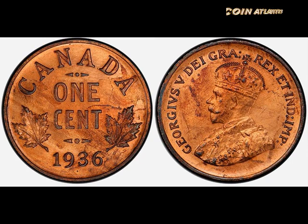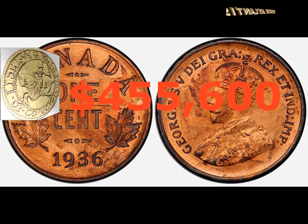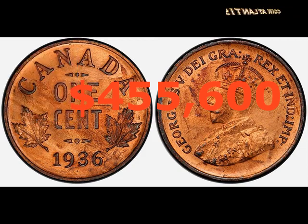The final two digits refer to the quality of the striking. 63, for example, means the coin was well struck, with moderate marks. The higher the number, the better the quality. This specific coin of grade PCGS SP 65 sold for $455,600 at auction in 2021.